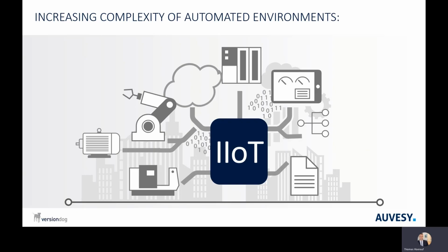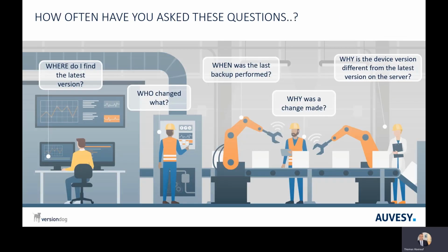So we have automated the production plant, and with versiondog you know who changed what, when, where, and why. So versiondog is, I would say, the next logical step after automating all your production. Then the next step is to automate also the software handling. And that is exactly what versiondog is doing. So we automatically back up the robots, the PLCs, the CASCADE systems, the field devices. And when we have backed them up and copied the backup to our server, we compare it automatically against the last stored version.